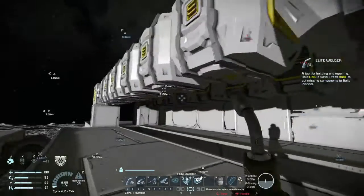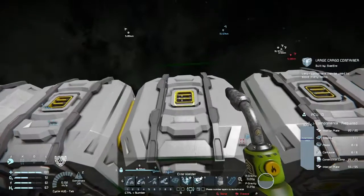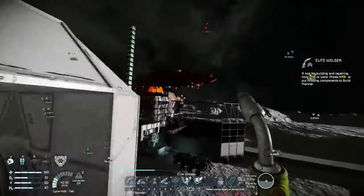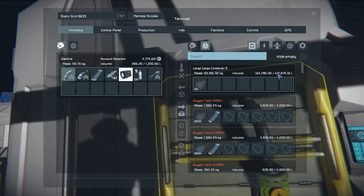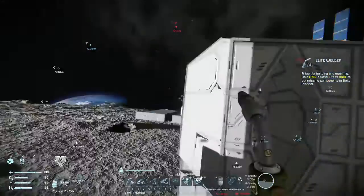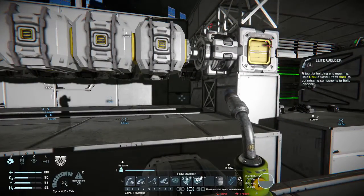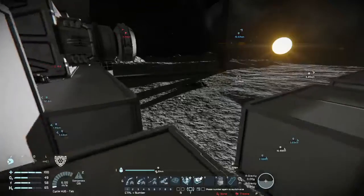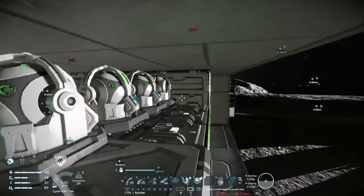But we will be able to carry so much cargo. I say this because, well, 15,000 liters. No, wait. Yeah, 15,000 liters. Unless they changed the capacity, that should be about... Oh, huh. They did change it. Before, I'm pretty sure I went over the math on camera. I'm pretty sure one small grid large cargo container equaled one large grid cargo container. But that was... I don't even remember how long ago.